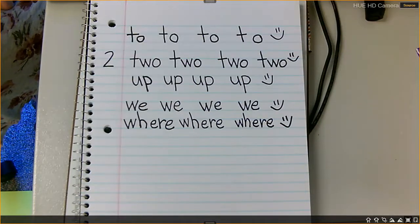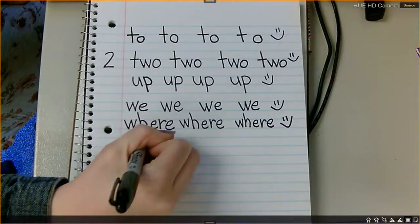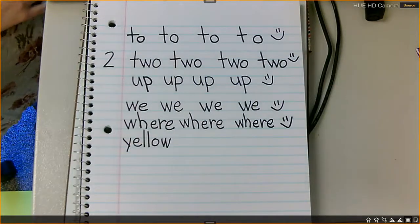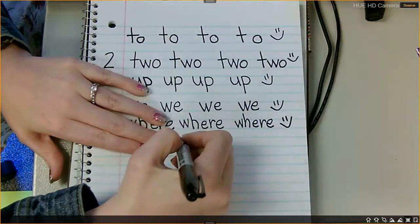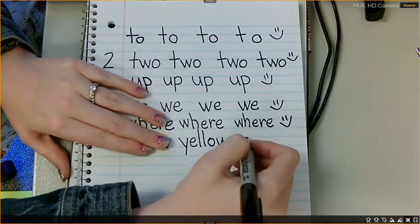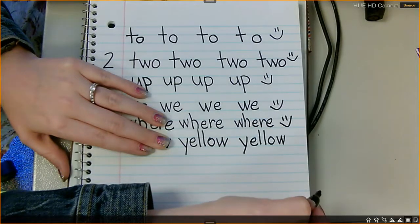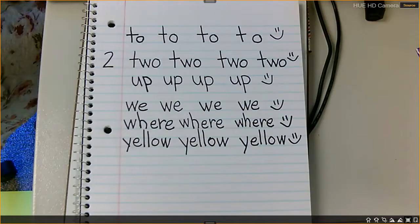The next word is yellow. Skip a line and let's write yellow, the color yellow. Y-E-L-L-O-W, yellow. Cover up the word, try to write it without looking, pause the video. Uncover the word, see if you're correct. If you are, give yourself a smiley face. If you are not, rewind the video and try that word again.